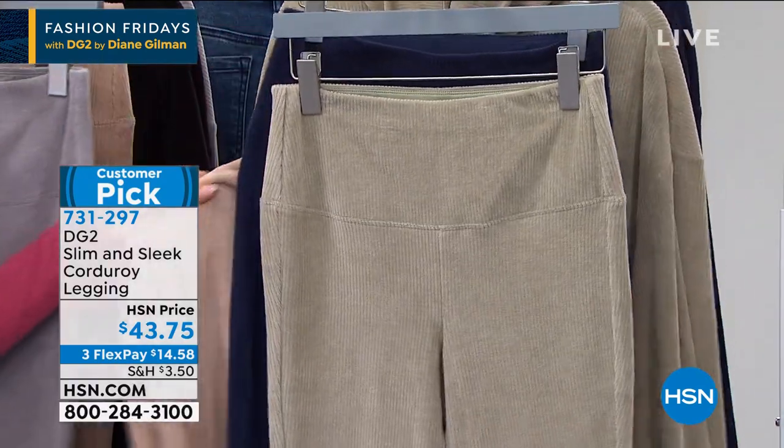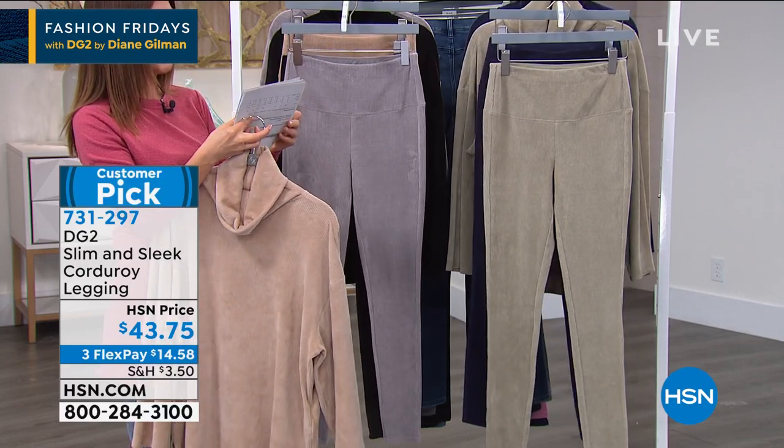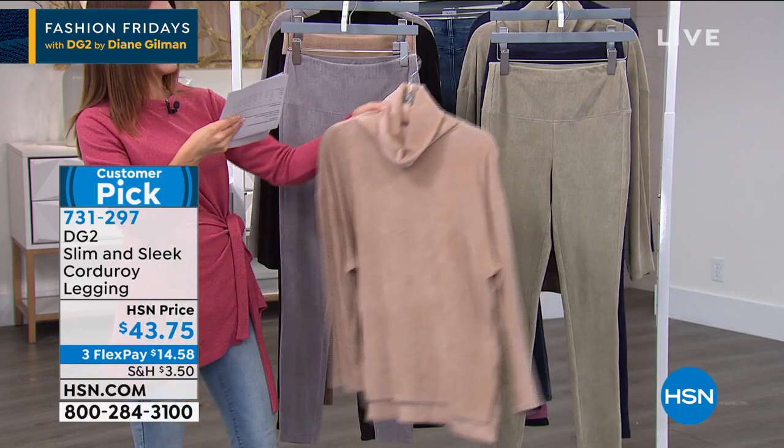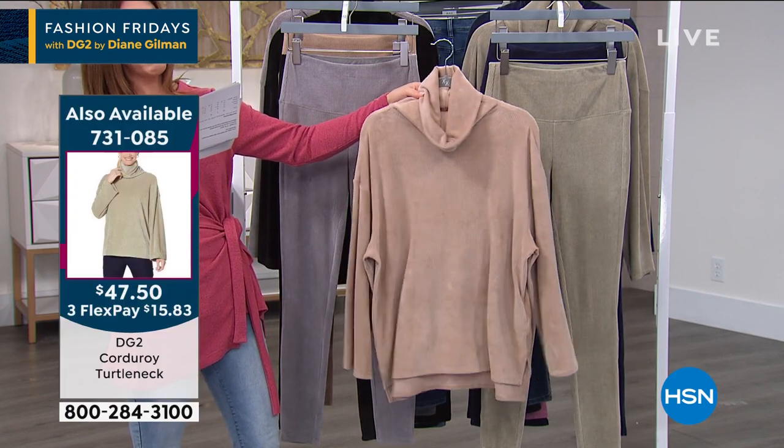Let me just give you the item number on the top real quick. And that way, if you need to add it to your order, you know the number. It's 731085. And it's been very, very popular.